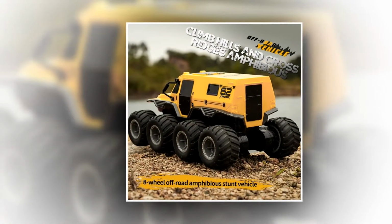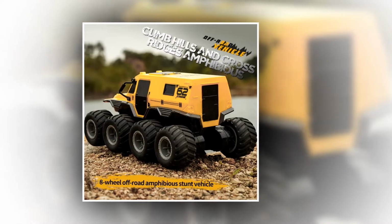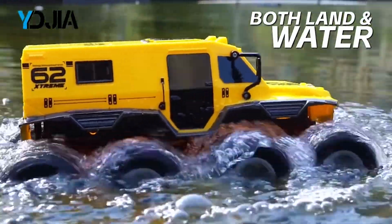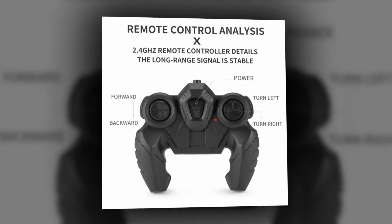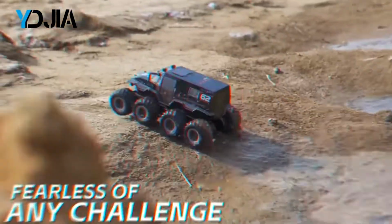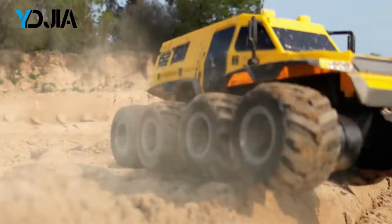Take your driving skills to the next level with the RC Car 8WD Off-Road's agile performance and responsive controls. Whether you're racing against friends or mastering daring stunts, this vehicle is sure to leave a lasting impression. Equipped with a 2.4G remote control, you can enjoy precision steering and seamless connectivity, even in crowded environments. Unleash your inner adventurer and experience the thrill of off-road racing like never before with the RC Car 8WD Off-Road.